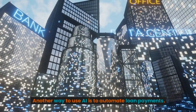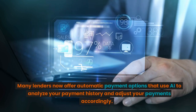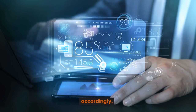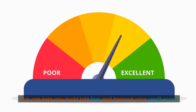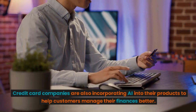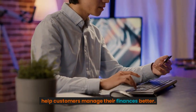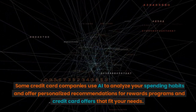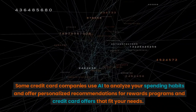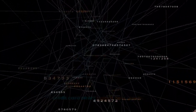Another way to use AI is to automate loan payments. Many lenders now offer automatic payment options that use AI to analyze your payment history and adjust your payments accordingly. This can help you avoid late fees and improve your credit score. Credit card companies are also incorporating AI into their products to help customers manage their finances better. Some credit card companies use AI to analyze your spending habits and offer personalized recommendations for rewards programs and credit card offers that fit your needs.